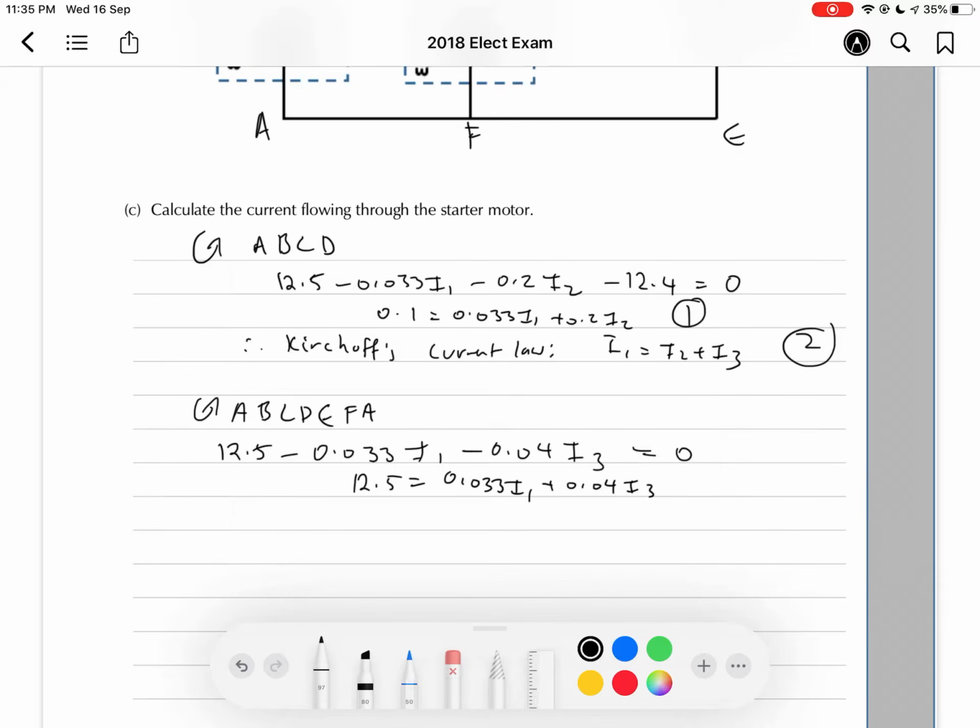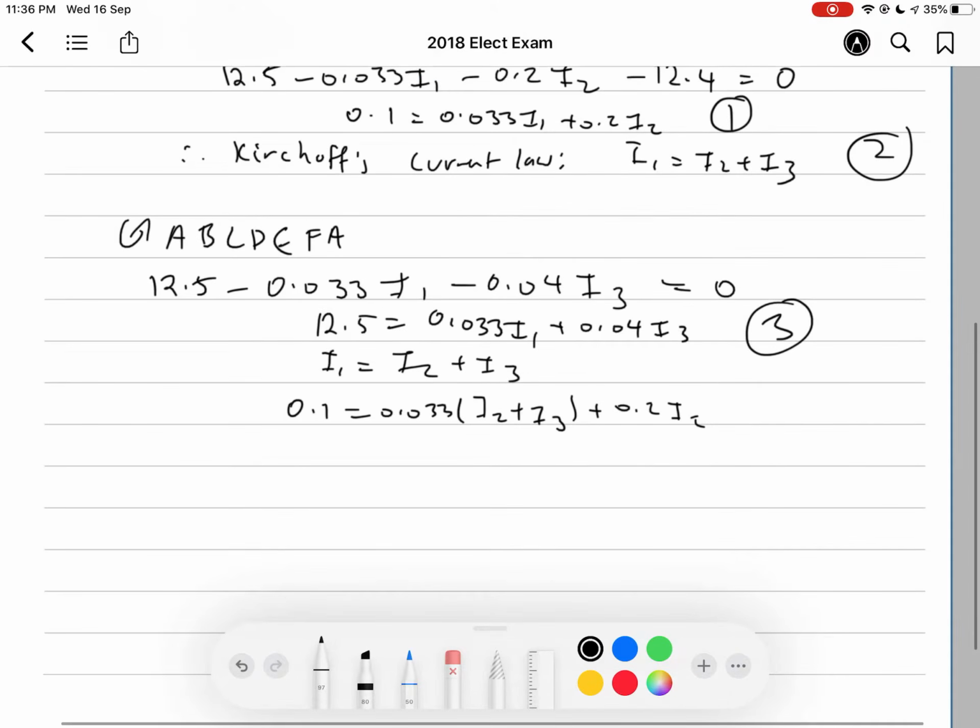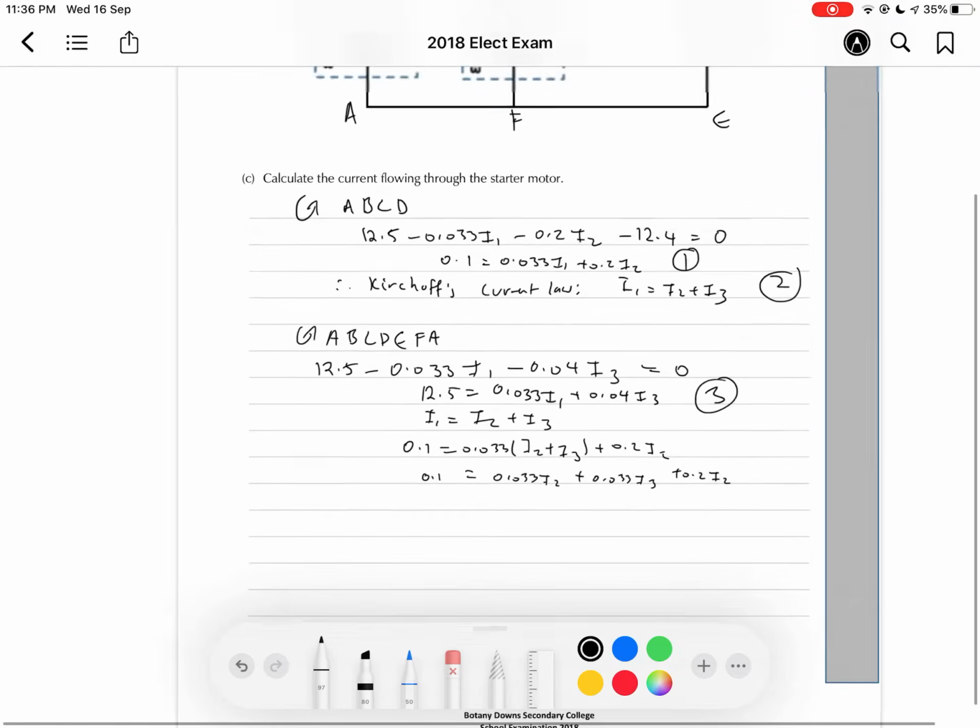So we have equation 1, that's 0.1 equals 0.033 I1 plus 0.2 I2, and equation 3, that's 12.5 equals 0.033 I1 plus 0.04 I3. For these types of questions, we're just solving simultaneous equations, so we can look to eliminate a variable. We can say that I1 equals I2 plus I3. Looking at equation 1, 0.1 equals 0.033 times (I2 plus I3) plus 0.2 I2. If we simplify this a little, we get 0.1 equals 0.033 I2 plus 0.033 I3 plus 0.2 I2.